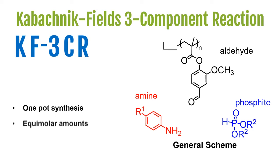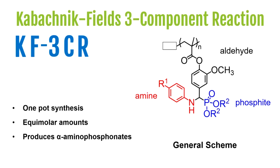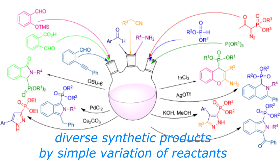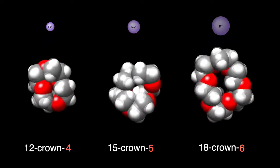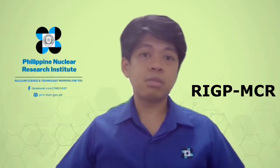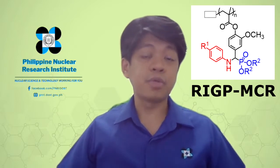KF3CR can combine equimolar amounts of aldehydes, amines, and phosphites to yield alpha-aminophosphonates. And given the straightforwardness of the reaction, diverse synthetic products can be generated by a simple variation of the starting components and can even accommodate compounds bearing sterically demanding groups like crown ethers. The RIGP MCR method can circumvent wasteful and hard to manufacture functional groups, easily immobilizing them onto a chosen substrate for various applications.